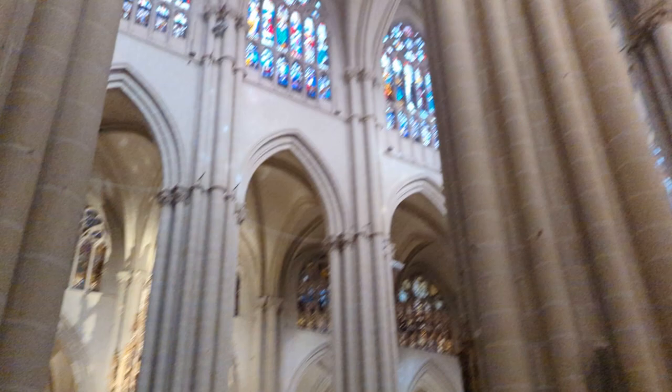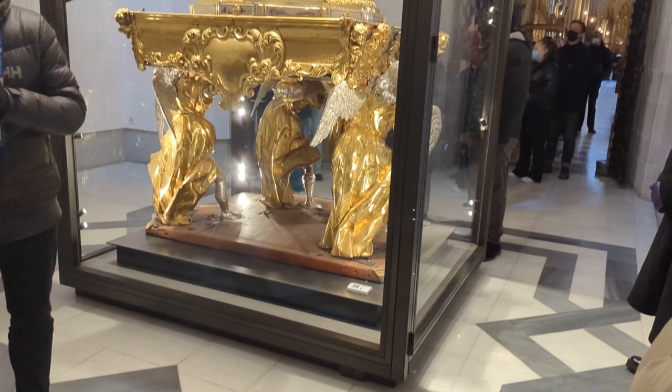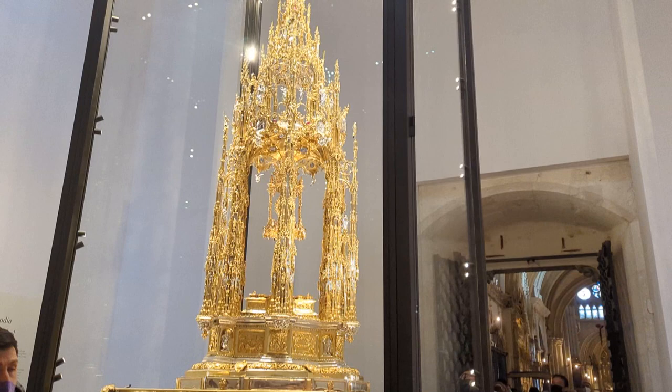Alrighty, hey y'all. So this big gold thing you're about to see is called a monstrance. It's carried around during the Corpus Christi festival. This one is not made of pure gold. Only that inner small part is actual, like, pure gold. But this is beautiful to see, and it's one of the biggest in the world.